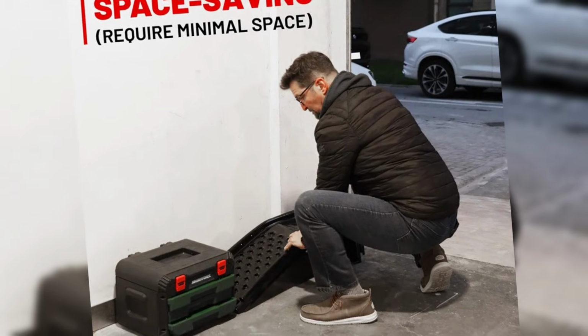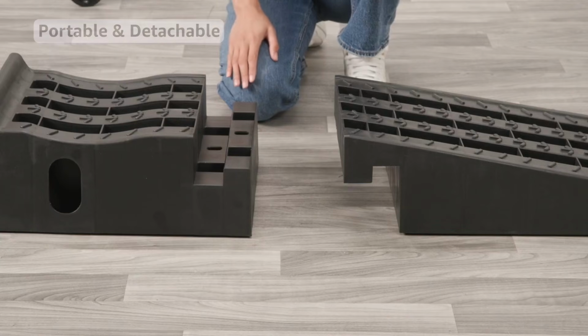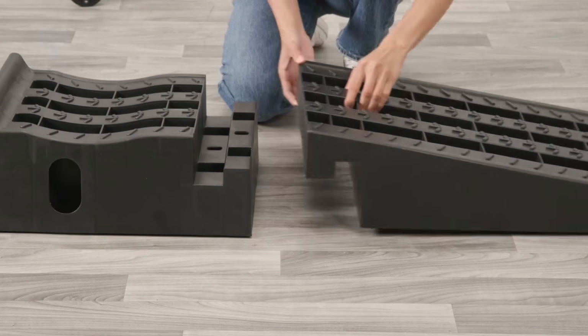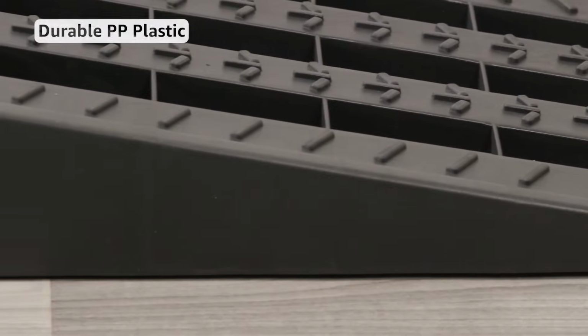If you're short on storage space, the Maxh Hall 50709 detachable ramps might be just what you need. These are a smart twist on the original Maxh Hall design. They still support 3,250 pounds per ramp, or 6,500 total, but now the incline section is removable. That makes them easier to store when not in use, especially in tight garage setups.